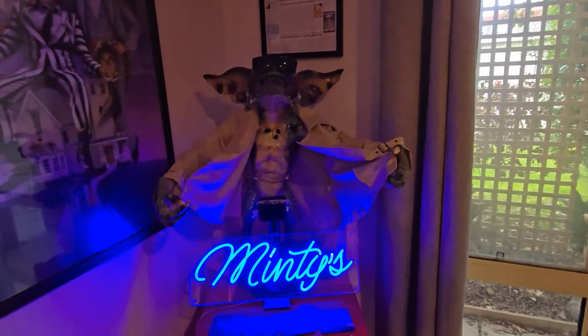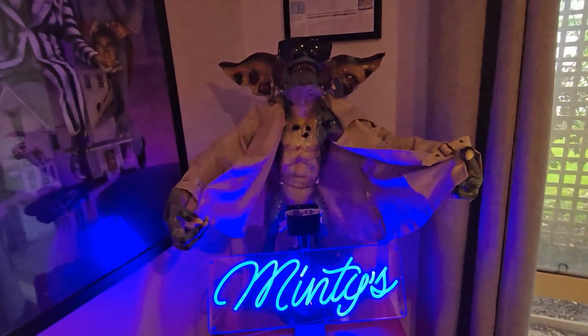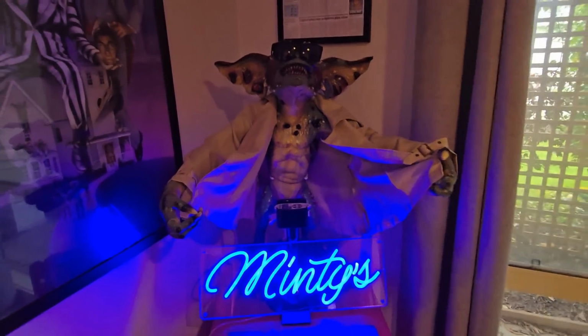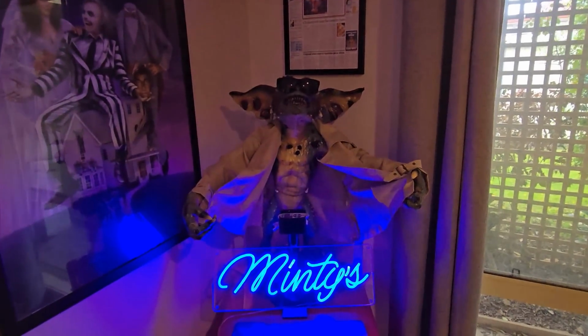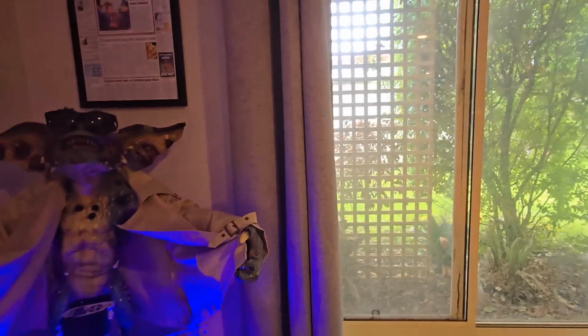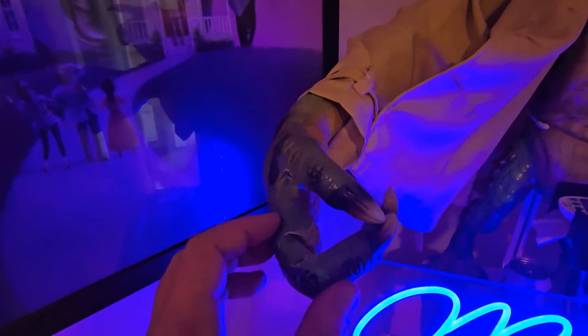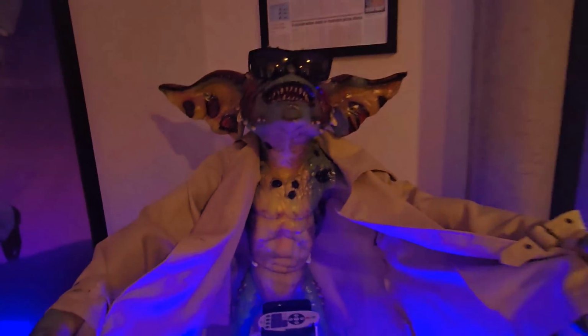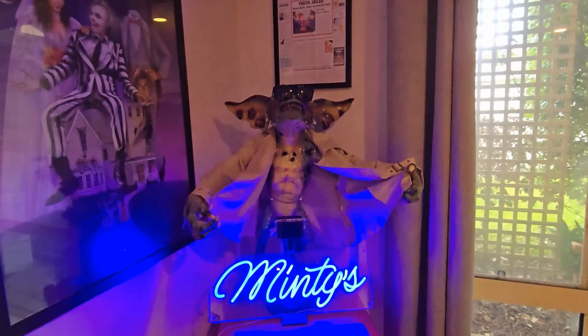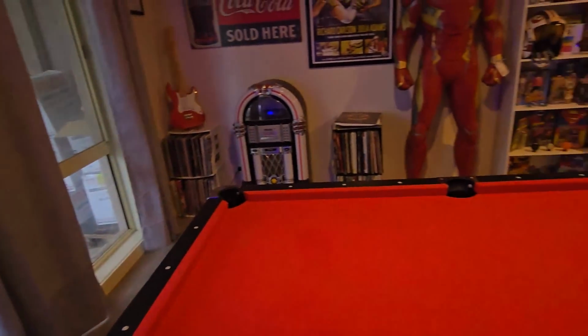Here we have another gremlin. This is the Flasher gremlin. This one's actually made of a different material than the one you just saw. So apologies for the grain, it's because it's daytime and I had to put the lights on. But if you look, his fingers are starting to crack. So unfortunately, as cool as this prop is, it ain't gonna last very long. And he's just living his best life right here in the pool room.